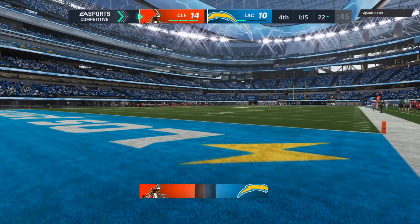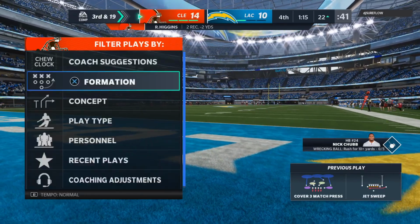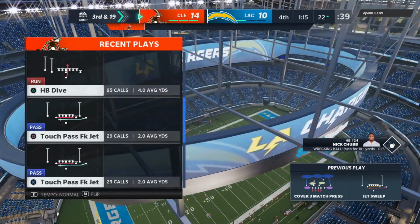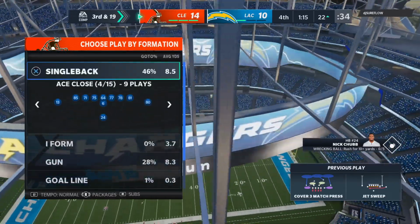And this one goes nowhere. Losing yardage back at the 22. Now the Chargers will use the second of their timeouts as they'll talk it over here before what will be an important third down.